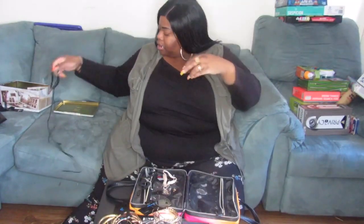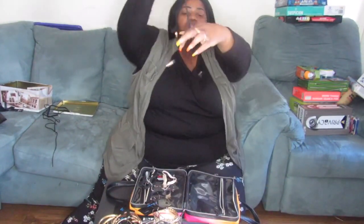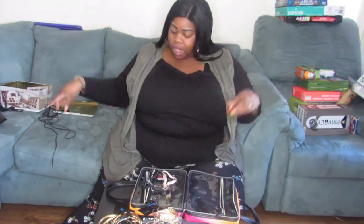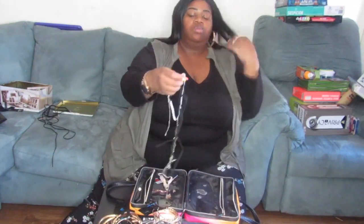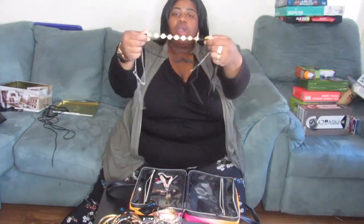I got this choker from Torrid. I got this choker with the leaves on the end, if you guys can see that, from Rainbow. I got this choker from Torrid. This choker in the color black from Torrid. This choker in the color silver from Torrid.